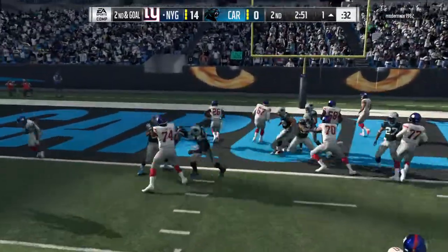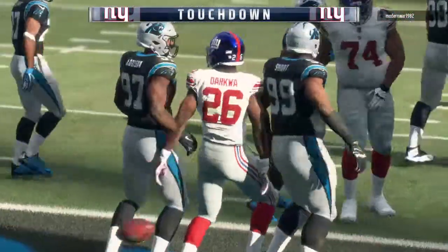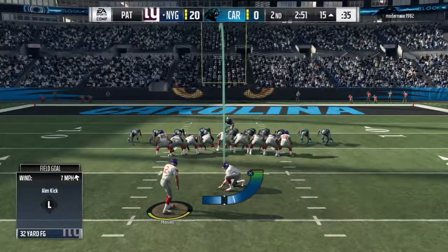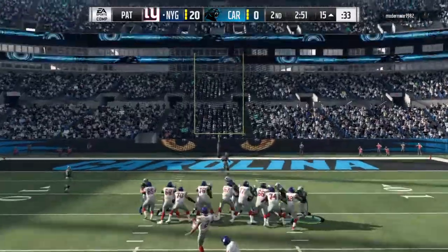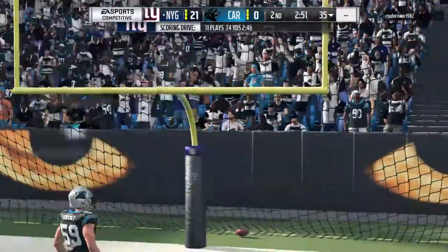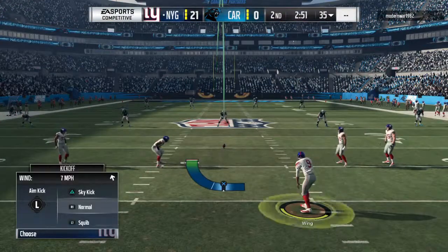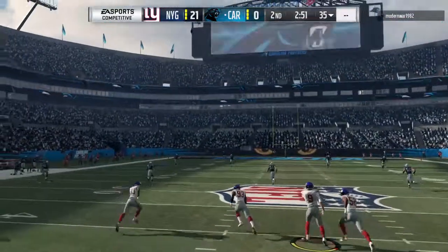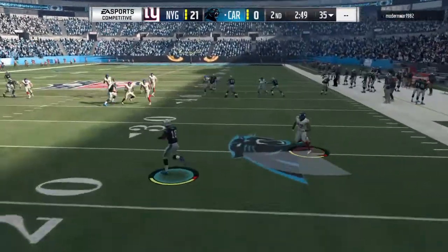They'll run it now out of the gun. And he is in. Touchdown, New York. Orleans Darkwa with his second touchdown here in this first half. And the Giants are able to grow their lead. And it is now 21-0. Out is the kickoff unit as they run up and send this one away. It's a short kick, taking it to 15.